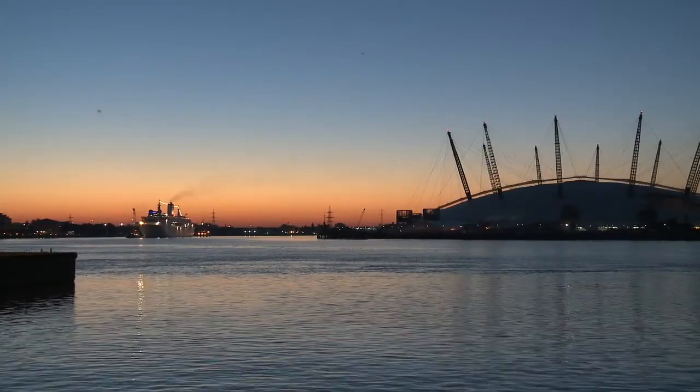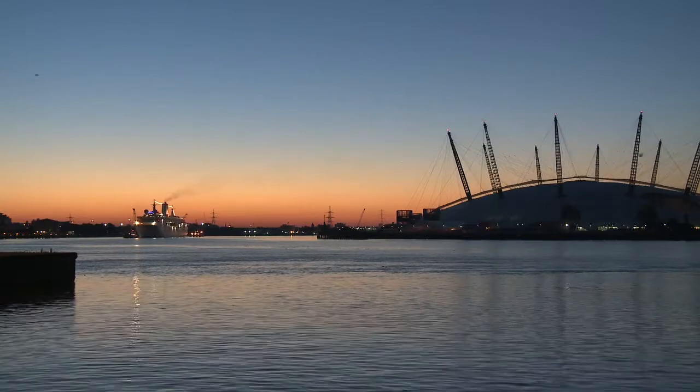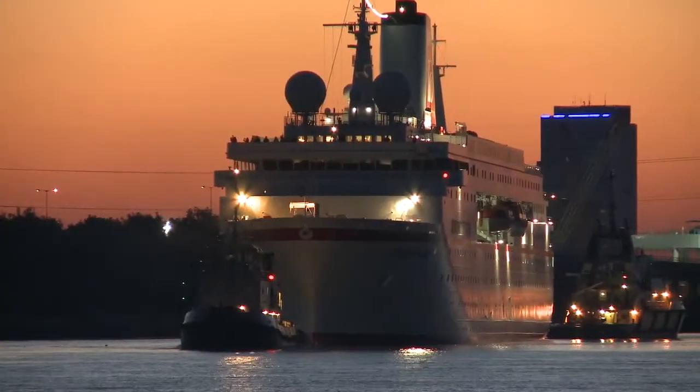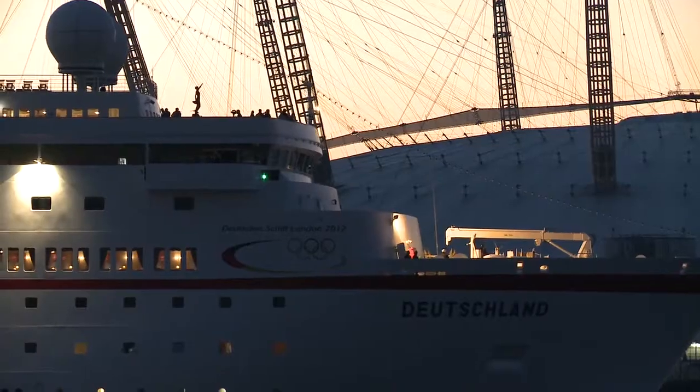It's dawn at the beginning of the opening week of the London 2012 Olympics. They've been labelled the Austerity Olympics, but in central London, there's little sign of that. Today's challenge is a record-breaking one, to bring in the largest ship ever to come into West India Docks in its 200-year history.